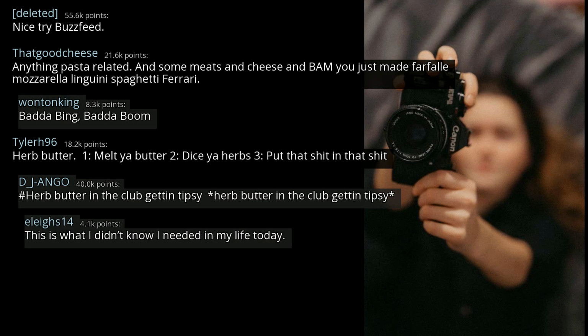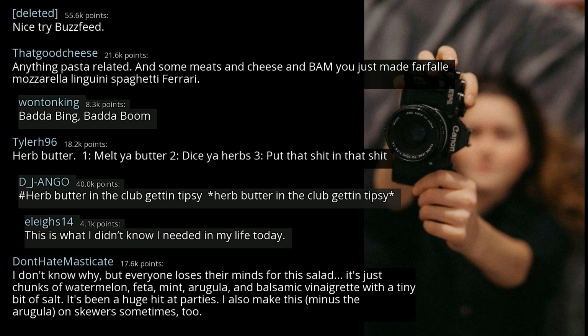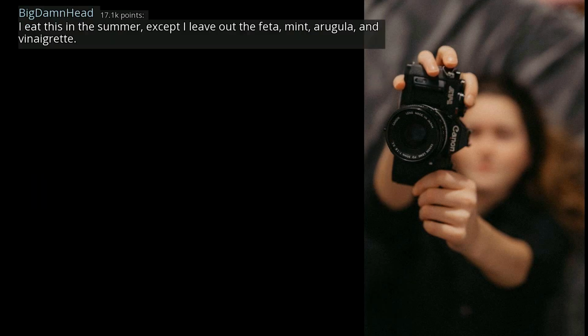This is what I didn't know I needed in my life today. I don't know why, but everyone loses their minds for this salad. It's just chunks of watermelon, feta, mint, arugula, and balsamic vinaigrette with a tiny bit of salt. It's been a huge hit at parties. I also make this, minus the arugula, on skewers sometimes, too. I eat this in the summer, except I leave out the feta, mint, arugula, and vinaigrette.